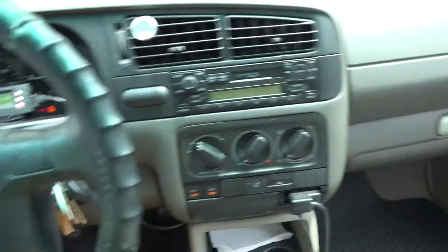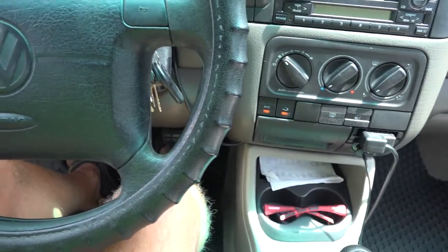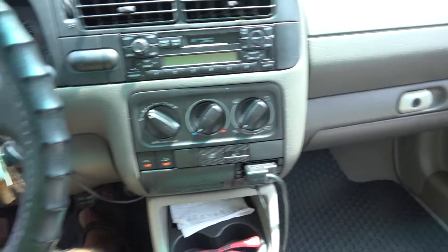Anyway, this was pretty much a no-frills TDI car back then. Does have power locks. And of course, yes, the remote does work. It's got crank windows, so I don't know if a lot of people have even seen those anymore.